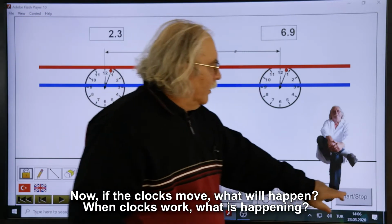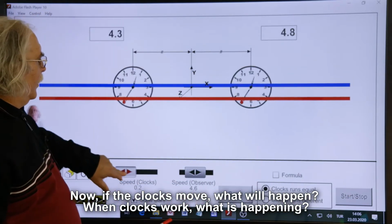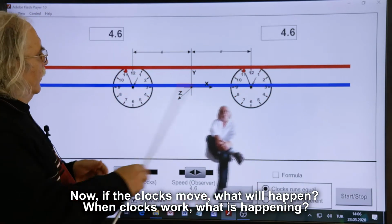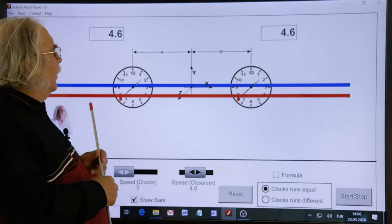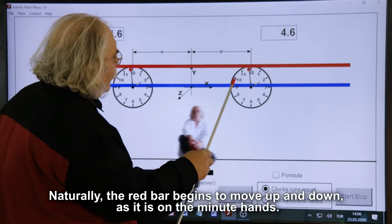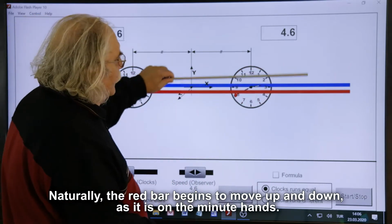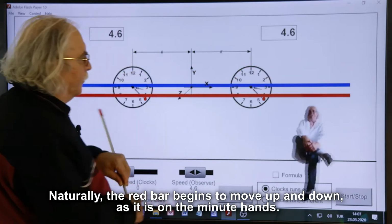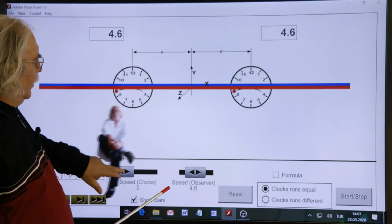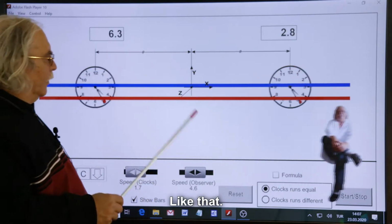Now, if the clocks move, what will happen? When clocks work, what is happening? Naturally, the red bar begins to move up and down, as it is on the minute hands. Like that.